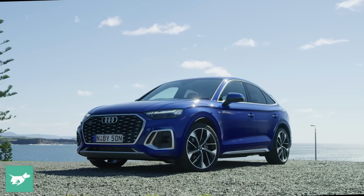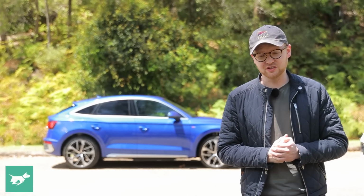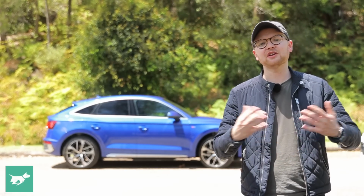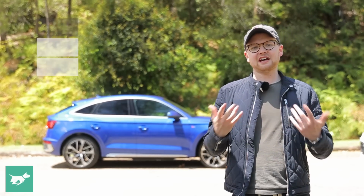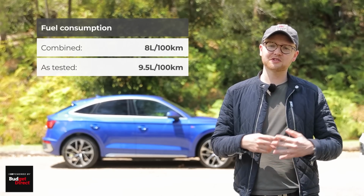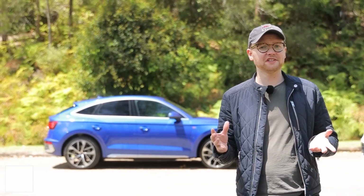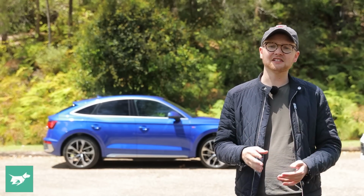So what's it going to cost you to run an Audi Q5 Sportback? Well, the question starts with which engine you're going to choose, because there's 2 diesels and a petrol sitting in between them, and they all use a different amount of fuel. Now, the 45 TFSI petrol over there, in our testing, uses around 9.5 litres per 100 Ks, which is pretty manageable. But the diesels are really frugal. The 4-cylinder diesel, we're able to use 7 litres per 100 in our testing, which is really low.